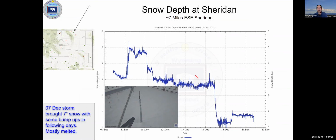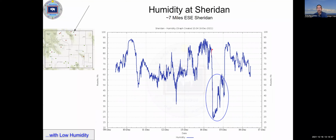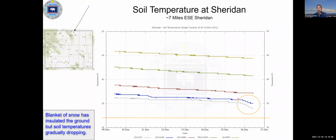But looking at this drop here, moving on to the next slide, you can see we had some pretty nice temperatures over that period of time, along with some very low humidities compared to what we had been seeing. But soil moisture, as a result, we would get a little bit of bump up here, 1 to 2%, a little bit of a rise here. But by and large, a lot of that did not go into the soil, or we've not seen it appear there yet. With that snow cover coming off, the blanket of snow that was insulating the ground is disappearing, and we're starting to see the soil temperature go down at the initial depths here.